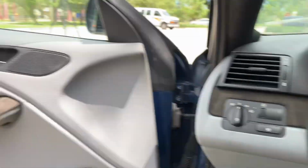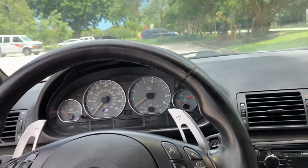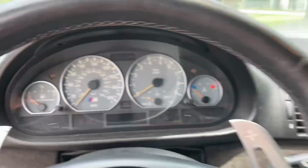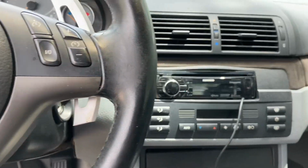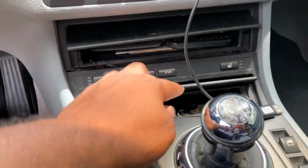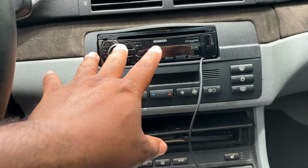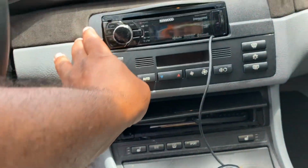Yeah, for the most part, this thing looks good. Like I said, for $7,000, I'm not going to complain. I'm just going to fix things. But yeah, this SMG isn't that bad in my opinion. Let's see here. This is broken. I guess this controls the radio. But I'm thinking about getting a double DIN and then moving the climate control down here, and then having this big nice screen right here.